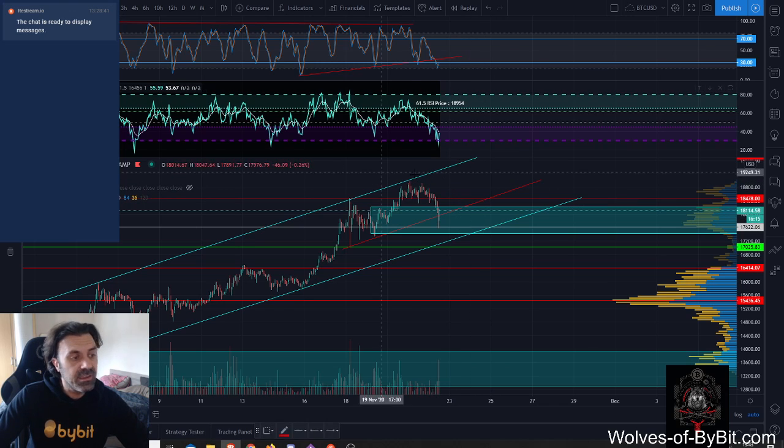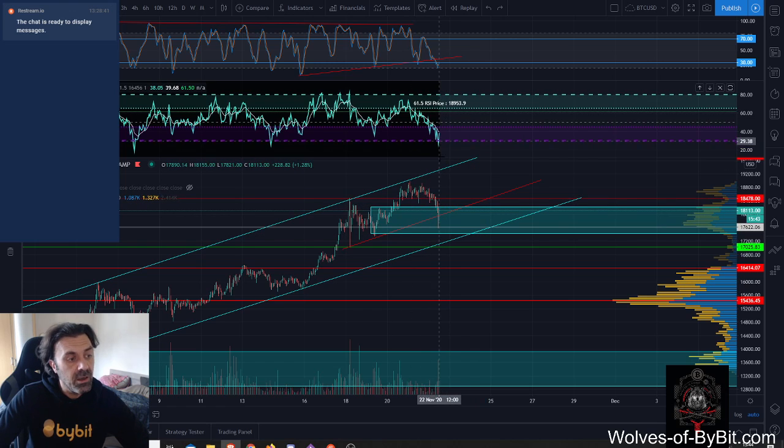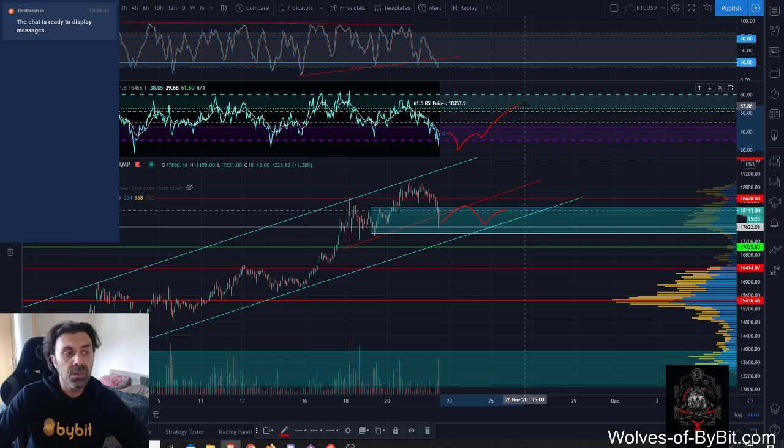Now, one of the things that we could have is a retest, which already starts looking a lot like a head and shoulders pattern, right? If you see the left shoulder, the head, the right shoulder, all on the same level, this looks very scary. Now, one of the things that could either confirm or deny this formation could be the RSI, where as we retest these levels, we could see a little bit more of a downslope and a build up again. This could be very bullish.